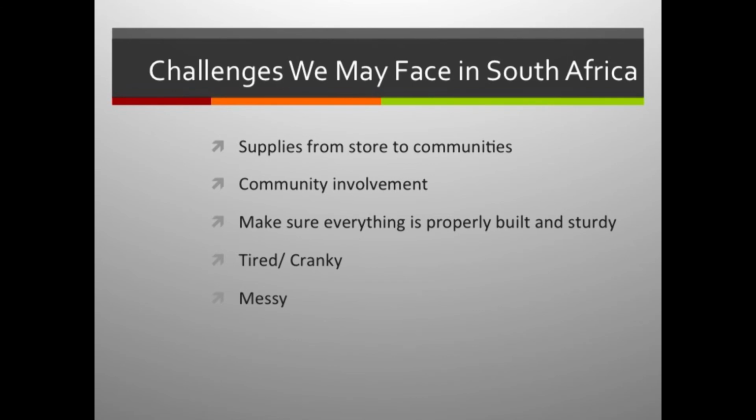So some challenges that we may face while we're in South Africa are getting the supplies from the store to the communities and making sure the communities want to be involved in it. And making sure that everything is properly built and sturdy. We also think that people in our group or the communities may be tired or cranky, so we need to remind ourselves why we're there and the importance of it. And it's going to get hot and we're not going to want to get messy, but we also have to remind ourselves why we're there.